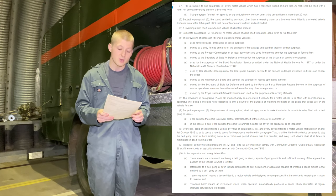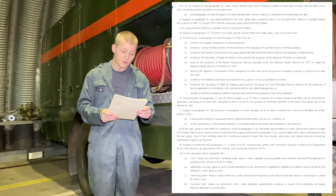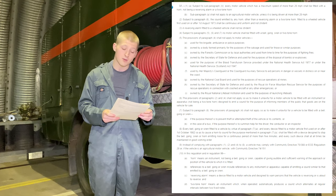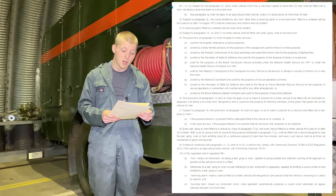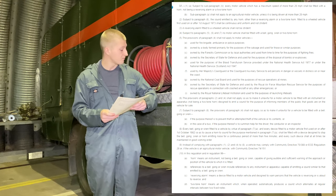Part 7. Subject to paragraph 8, the provisions of paragraph 4 shall not apply so as to make it unlawful for a vehicle to be fitted with a bell, gong or siren, alpha, if the purpose thereof is to prevent theft or attempted theft of the vehicle or its contents, or bravo, in the case of a bus, if the purpose thereof is to summon help for the driver, the conductor, or an inspector.